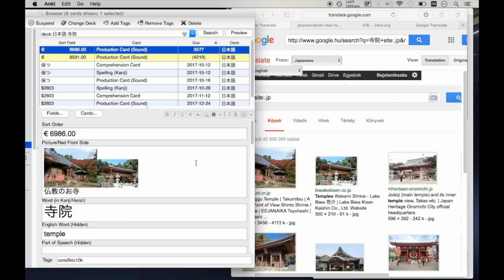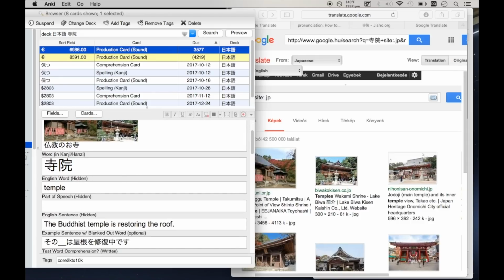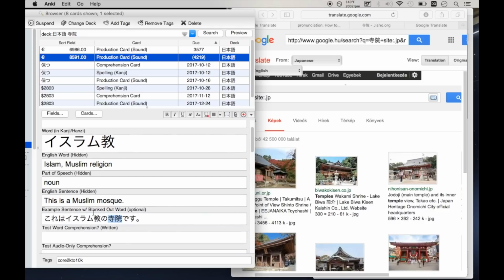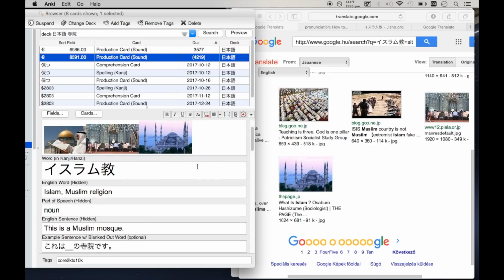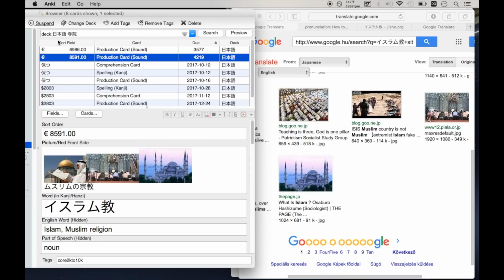Now, the cool thing about this approach is what happens in the next step, and that is that I want to expose myself to this word in other example sentences in the background, so I have more connections and associations to this word. I can see that this word is also used in this sentence. This is a Muslim mosque, so I guess this temple word can also be used for mosque. And what I want to do now is actually learn the word for Islam. Okay, so now I've got some pictures from my search in Japanese, including this mosque, which I've been to in Istanbul. And this is looking good to me. I'm going to add that to my flashcards.